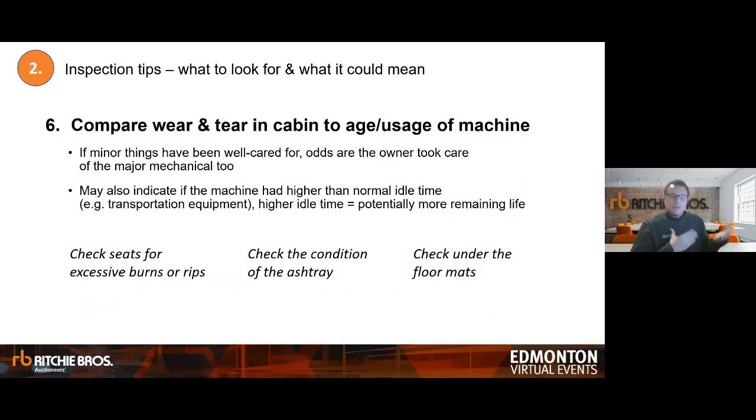And again, let's compare the wear and tear inside the cabin or inside the cockpit of the machine to the age and likely use case of that machine. If minor things have been well cared for, odds are the owner took care of the major mechanical too, right? So here we're talking about, look at the seats. Are there burns? Are there rips? Are there other indicators that the machine was maybe not taken care of as well as you might have liked?